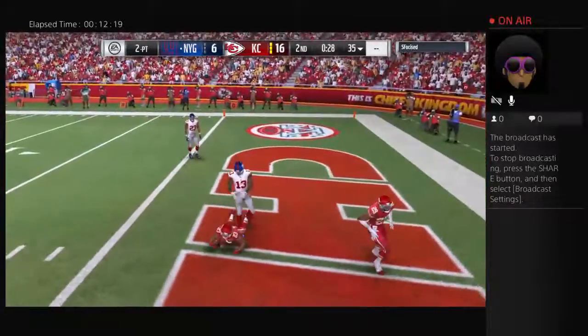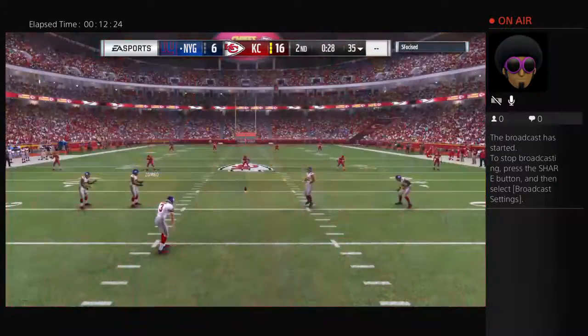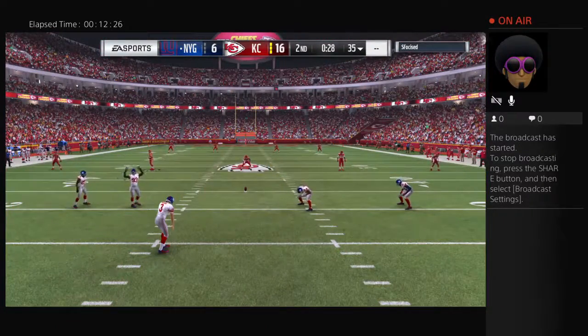And for a 3rd time tonight, he's intercepted. A great read, and it's picked off. And a big turnover there as his guys will get the football back.